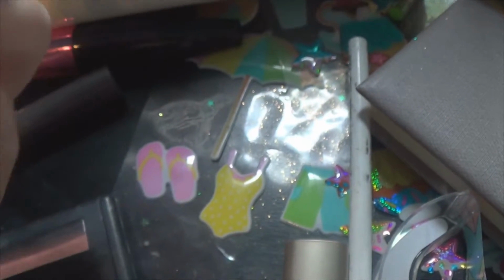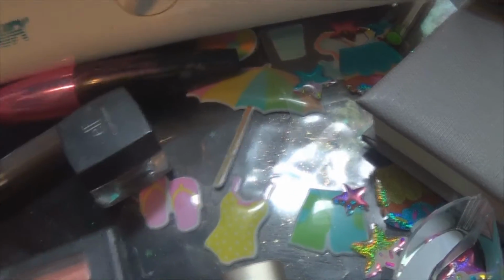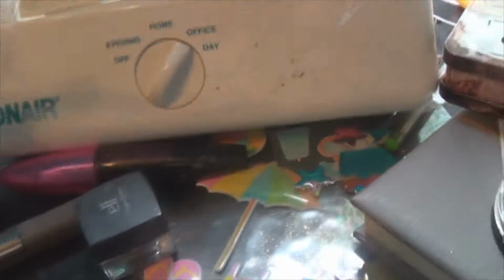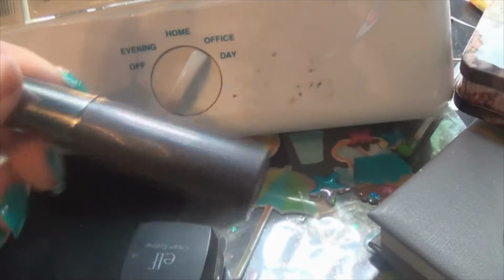Eyeliners, I used Elf Cream eyeliner in black. And then in my waterline I used Wet n Wild. I'm just using a lot of Wet n Wild. Wet n Wild eyeliner in white. That's all it says is white. And then the mascaras I used are the Miss Manga and the They're Real.